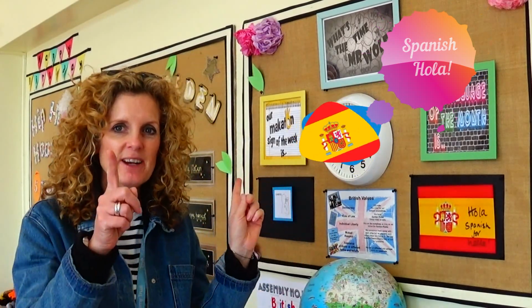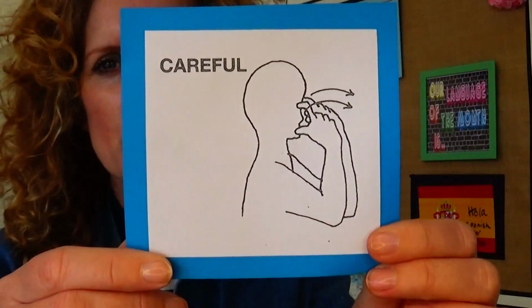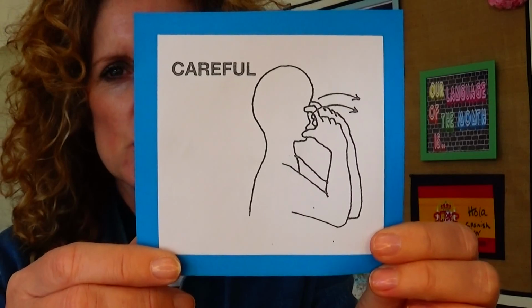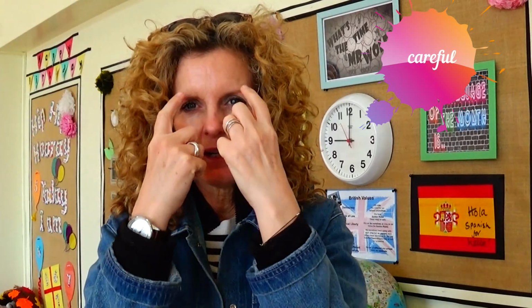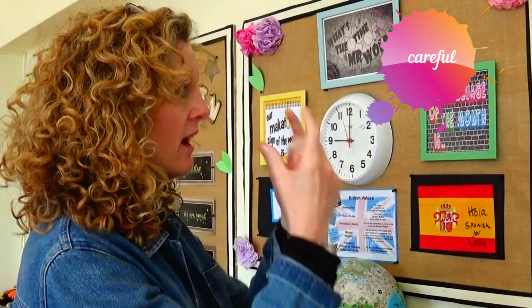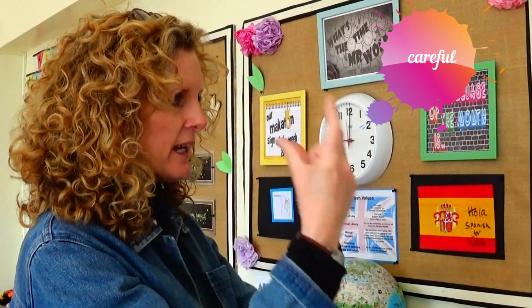Makaton sign, are you ready? As you know, our Makaton sign changes every week. This week, we're going to work on this. Ooh, it's a tricky one. The word is careful, careful, careful. Can you sign careful, careful? I'll do it from the side. Careful, careful.